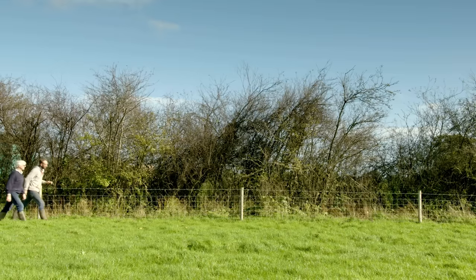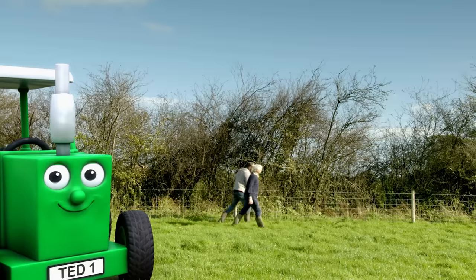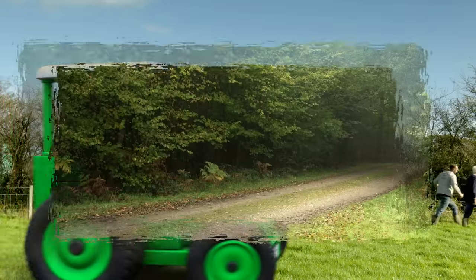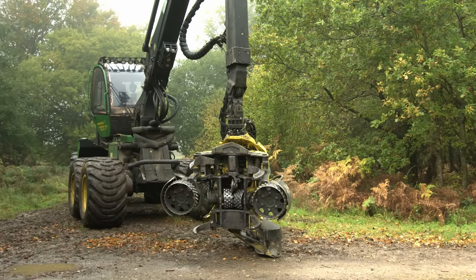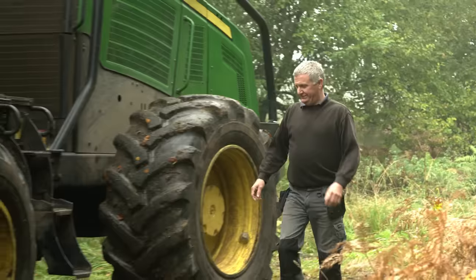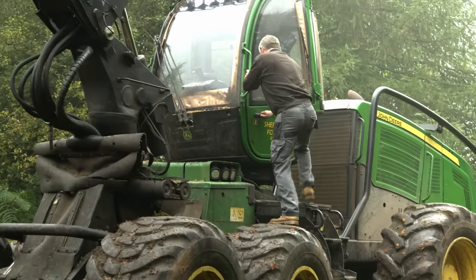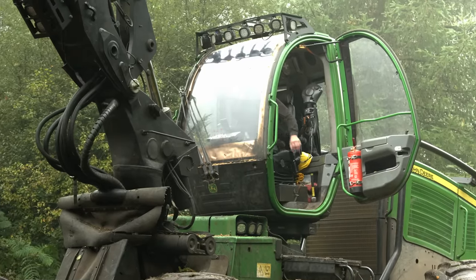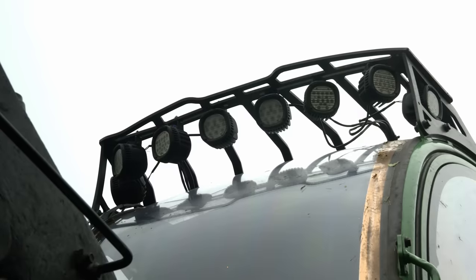Okay. Do you know where fence posts come from? Let's go and see. This special machine is called a harvester, and it's used to chop down trees. Here comes the driver. Up into the cab he goes. Today he is going to cut down some trees that will be made into fence posts.